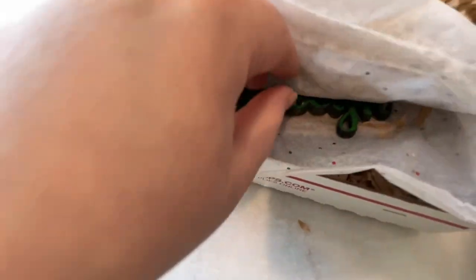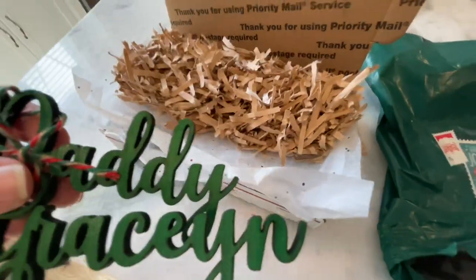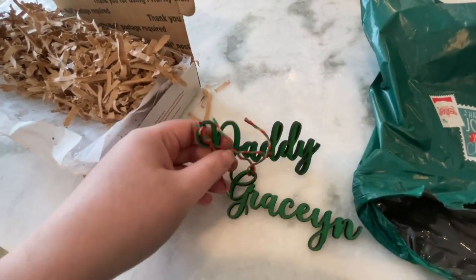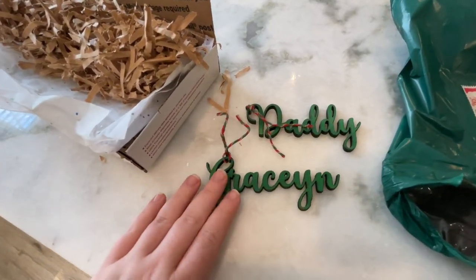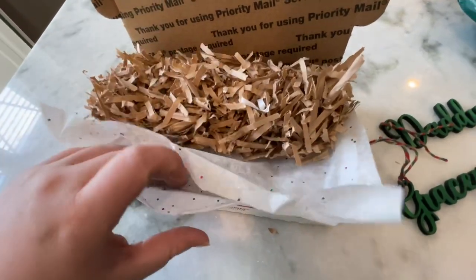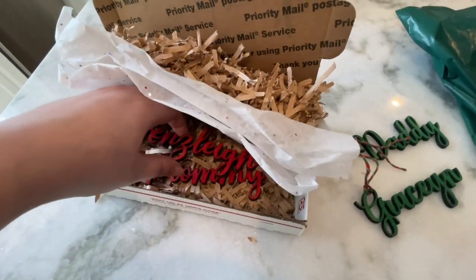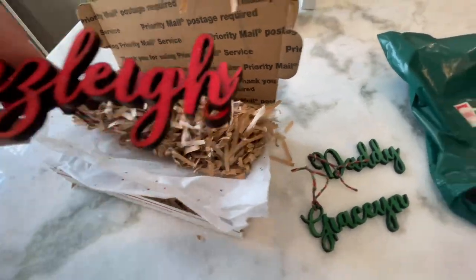Here, I'll pull them out. I will have these linked below because they were really, really cheap. They're supposed to be like gift tags. I might have to add a longer string to them, but they were just a couple dollars. After shipping and tax, it ended up being like $8 for all of them, which, if you've ever bought stocking tags before, they're kind of pricey.